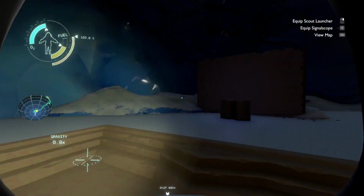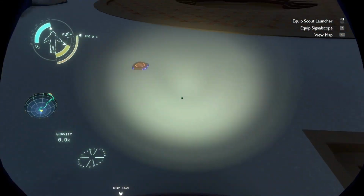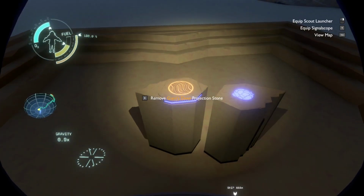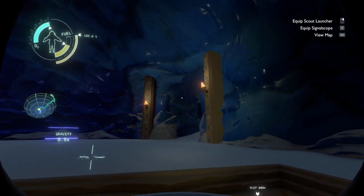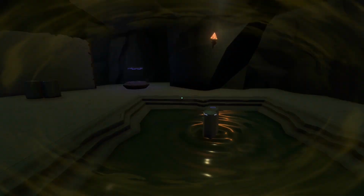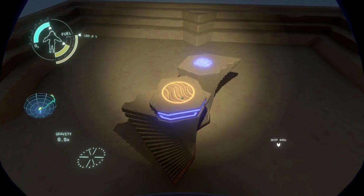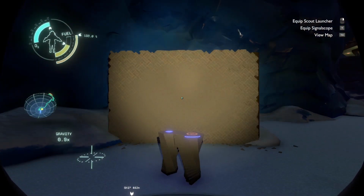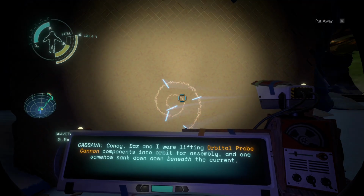So first, let's go look at this projection stone. This is Giant's Deep. Is this the same Giant's Deep projection stone that I've seen before? Yes, it is. That was where I first figured out what projection stones were. Looking into this one, I'm pretty sure I've read this one before.